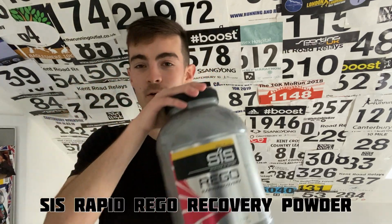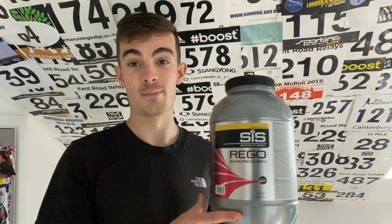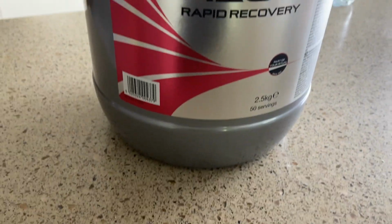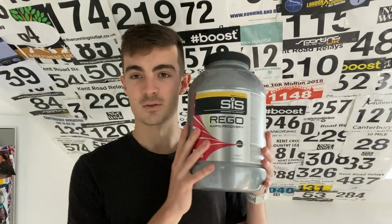So guys, the first product is this SIS Rego Rapid Recovery Powder. I use this every day, basically every day I run anyway. I use this as a recovery tool. After every single run, I try and take this within half an hour. This is quite a big tub, it's bigger than my head.